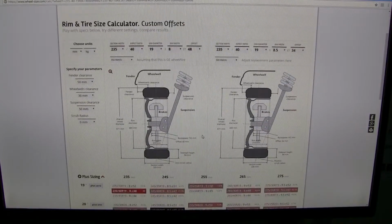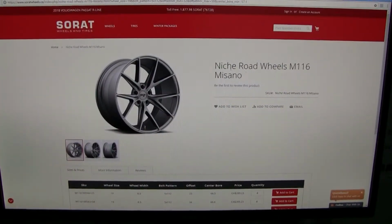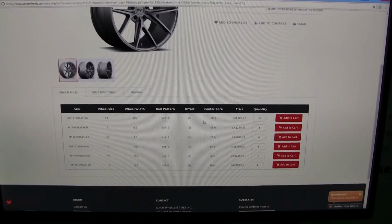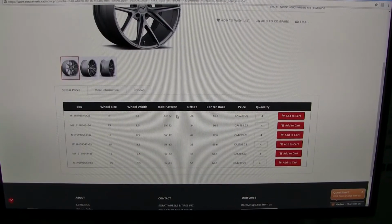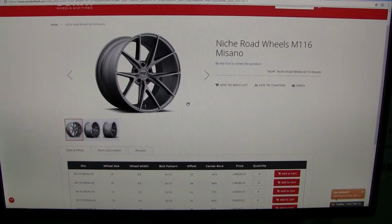The ones that I have on my Passat for the summer are $475, and you can pretty much get Niche or Rotiform for this kind of money. Like you can get Niche for $289 a piece, and it's a wider wheel, and it has a bigger offset, so it'll give you a more aggressive stance.